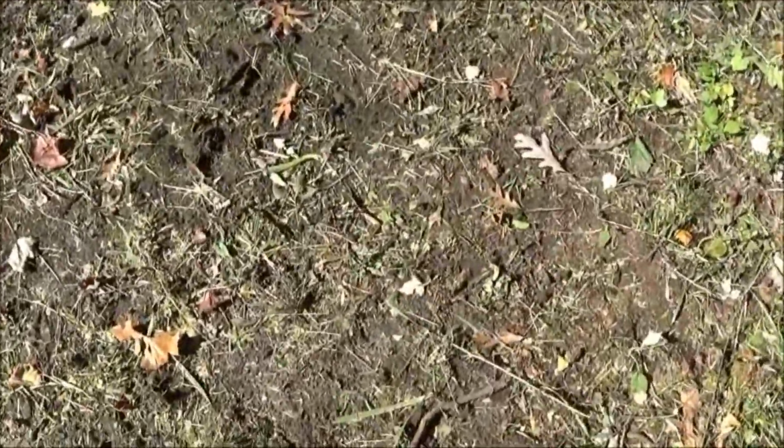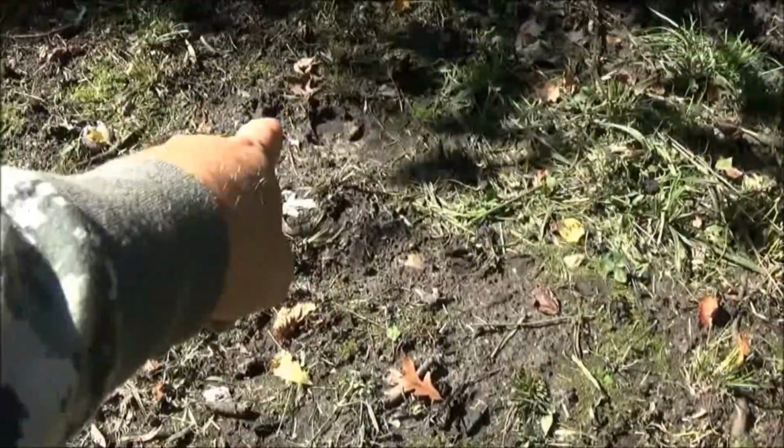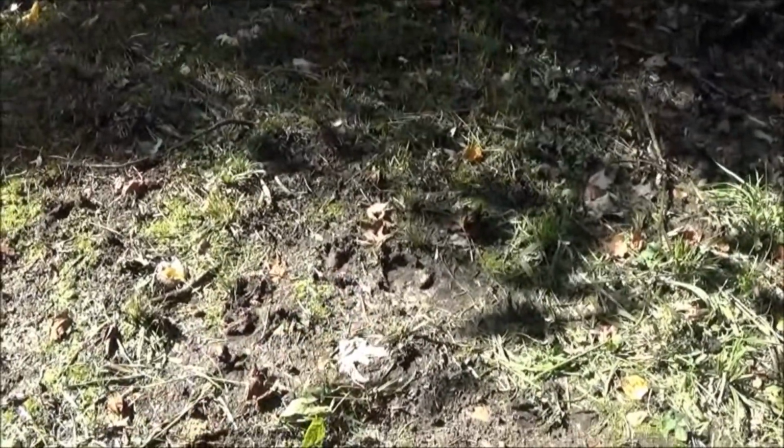Looks like we had some deer in here recently after the rain. Look at that. Nice. Over there too. They've been in here.